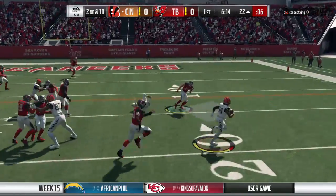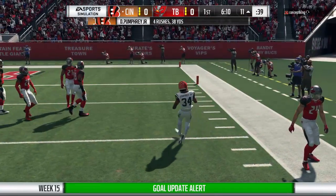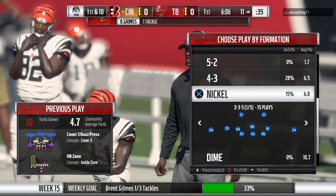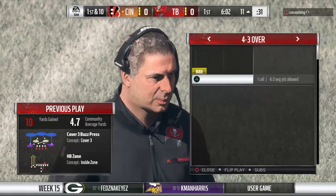They'll run it now with Pumphrey. And down inside the 15, shy of the 10. 10 yards there on a Bengal first. Well, they came into this game saying it was important that they set the tone and show that they can run the football. And I believe that they've done that here in the first quarter.